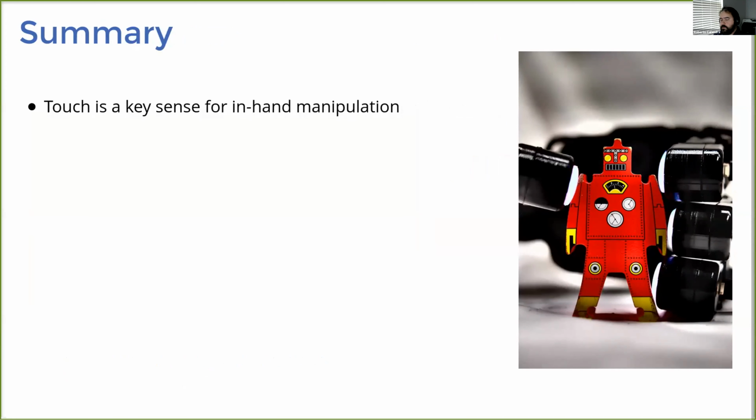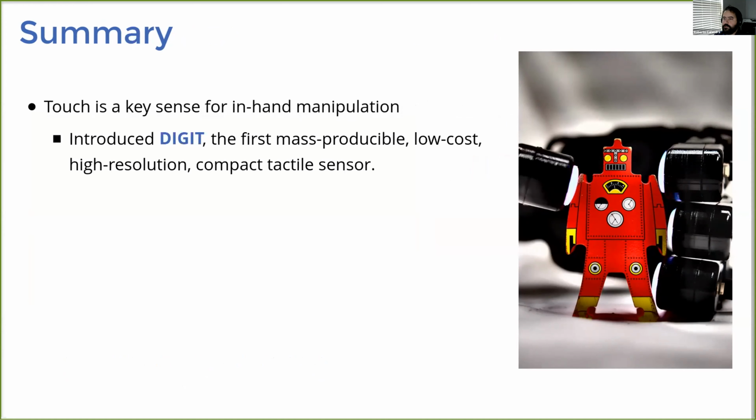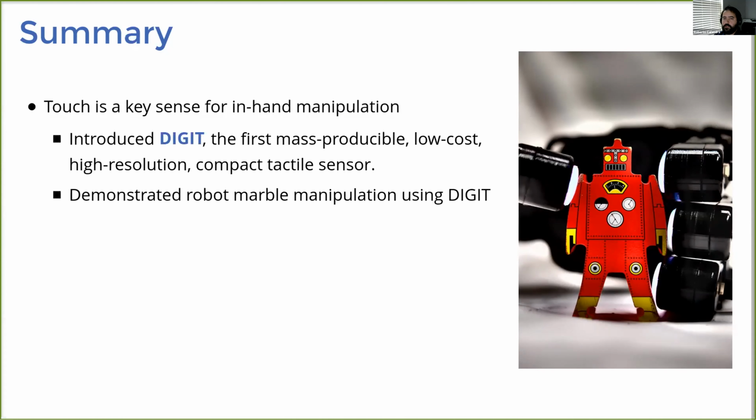So to summarize and to conclude, I think that touch is really a key sensing modality for interacting and sensing with the environment. Today I presented DIGIT, which is the first mass-producible, low-cost, high-resolution, compact tactile sensor. And we demonstrated its capabilities by learning a challenging marble in-hand manipulation task from raw tactile readings.